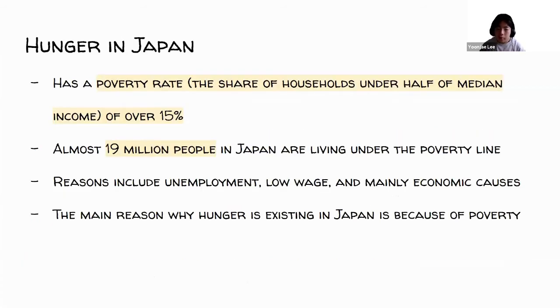Now I'll be talking about the hunger issue in Japan. In Japan, there is a poverty rate of over 15%, which means almost 19 million people in Japan are living under the poverty line. Reasons for poverty include unemployment, low wage, and mainly economic causes. Poverty is the main reason why hunger still exists in Japan.